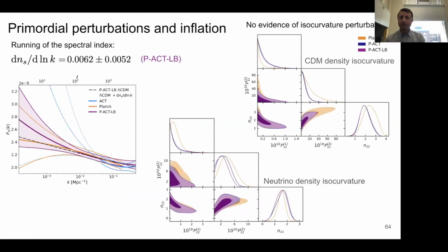Turning next to isocurvature perturbations, for the first time, we constrain the possible existence of isocurvature perturbations with ACT data. We look specifically at two possibilities, so-called CDM density isocurvature modes and the neutrino density isocurvature mode. I want to highlight that in particular, we constrain the small scale isocurvature CDM density mode significantly better than Planck, about a factor of 2 better. This is coming from the high L sensitivity of ACT.